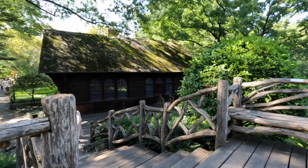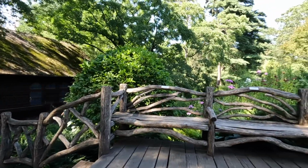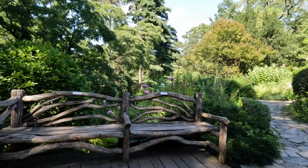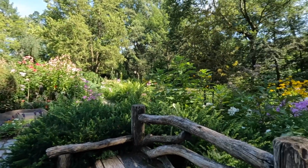So at this point, I am in Shakespeare's Garden area of Central Park. I'm just taking it all in. I am so grateful for this experience. My husband is at home with our children, and I'm getting to be in Central Park, smocking. Like someone pinched me, right?